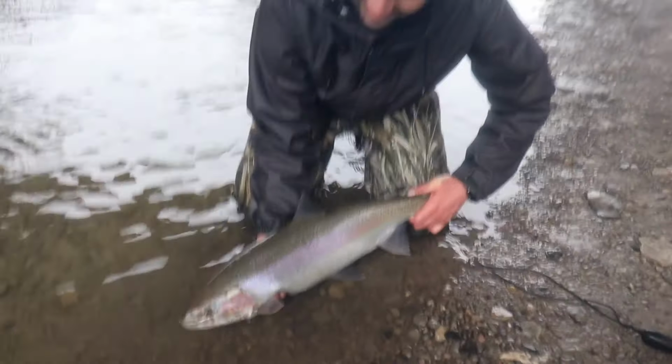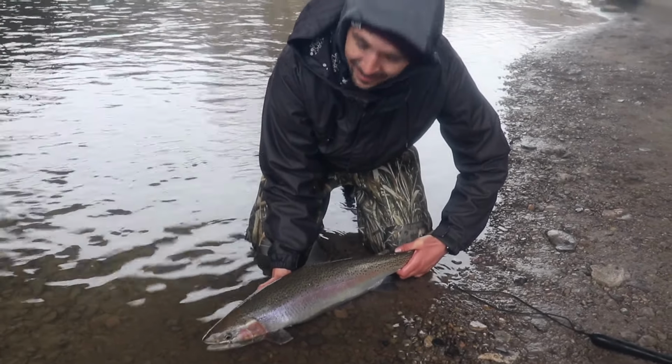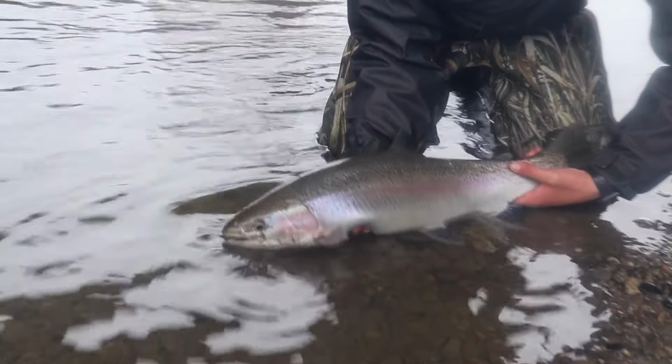Look at that, guys. What a beautiful fish. His first one ever. Stoked I was able to help him out and get on it. Make sure it's a nice release here for us. See this fish kick off? You can put her in the water and she's good.